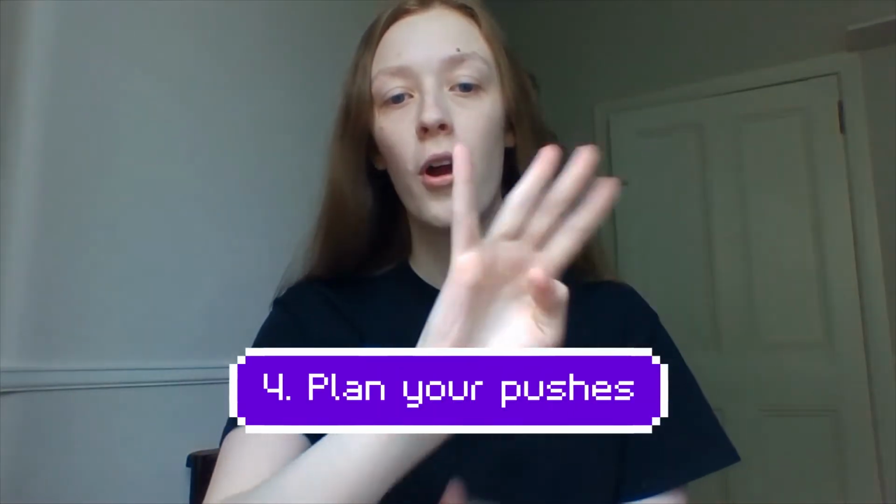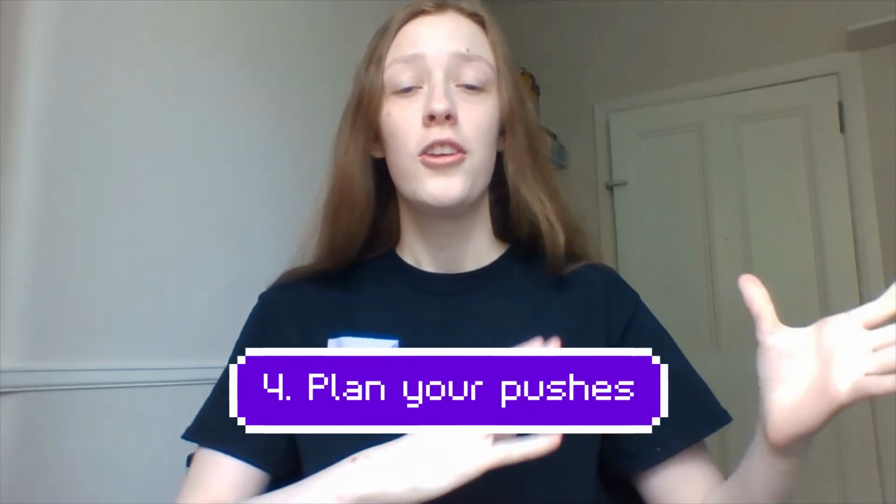Tip number 4, plan your pushes. You are going to be working on a team with other people and you're all going to be pushing your code to production. So it's very important to communicate with your team when you're about to push or commit or any type of action on your code. Because if all of you start trying to push at the same time, you can and will overwhelm the system.